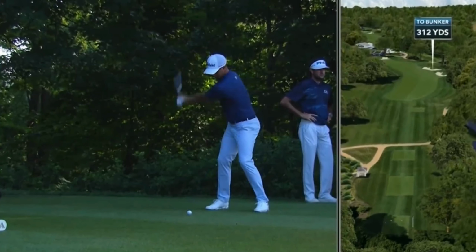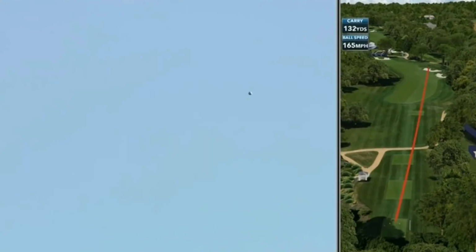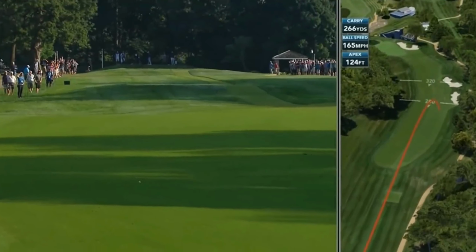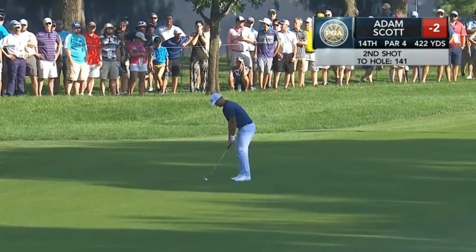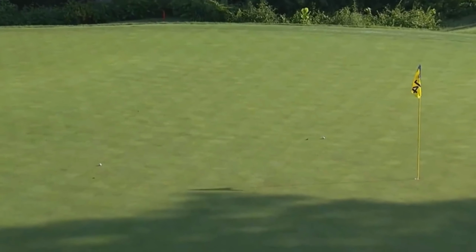With our virtual eye, Toptracer technology, the tee shot of Adam Scott at 14. That's awesome. When he stands over a shot, he is so well positioned to give himself the best chance to execute it. Up to this point, Andrew, he has been spot on with his distance control. Watch how still he stays over the ball. Head stays still. Try to make sure he flies it over the ridge. Stay up.